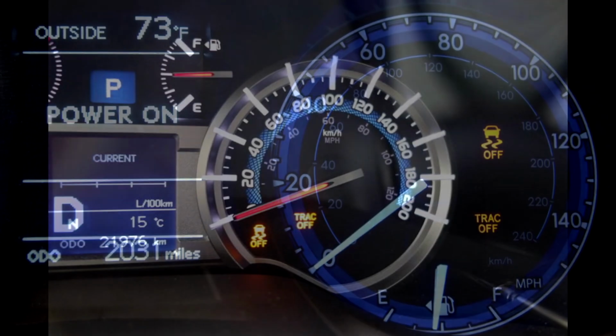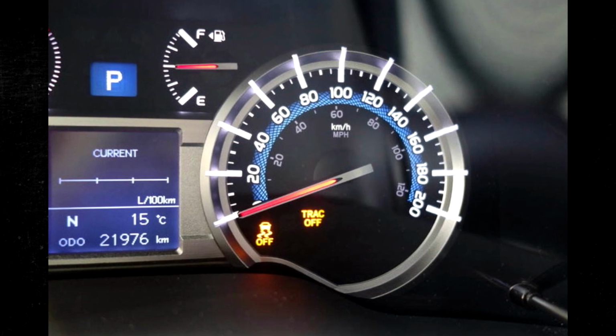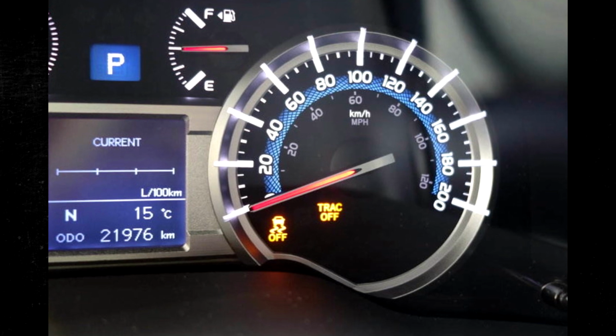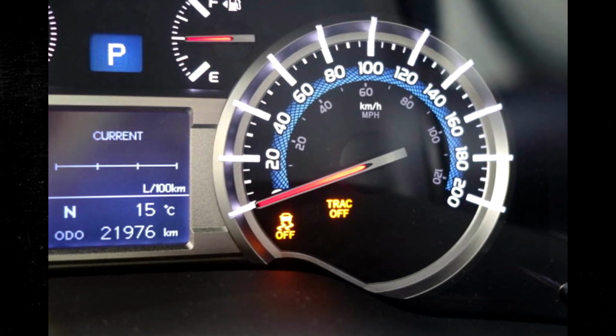If the TRAC OFF light comes on unexpectedly while driving, it may indicate a problem with the vehicle's traction control system. In this video, we will explain what causes the TRAC OFF and how to fix the issue.